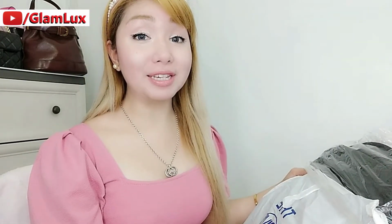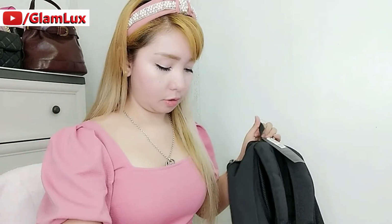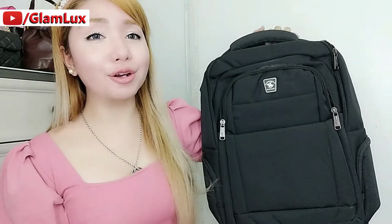I also bought a backpack from Beverly Hills Polo Club, which I will be using as a laptop bag. Let me just show it to you. Okay guys, so this is for 1,399.75 pesos. And guys, this bag really looks elegant compared to other backpacks there. So that's why I bought this.